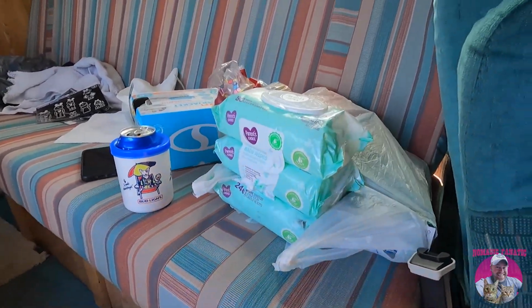Yeah, the old baby wipes. It feels weird without the kitties though. I do miss them. I just saw them an hour ago, but van life, y'all.